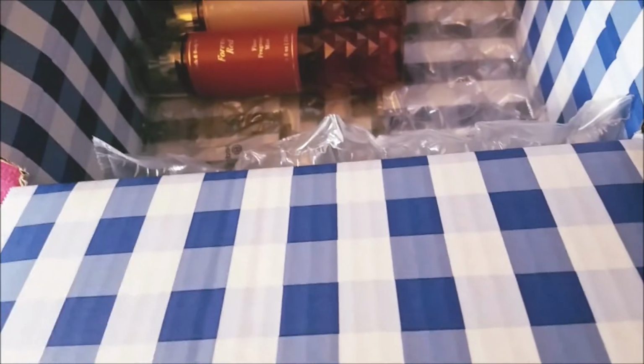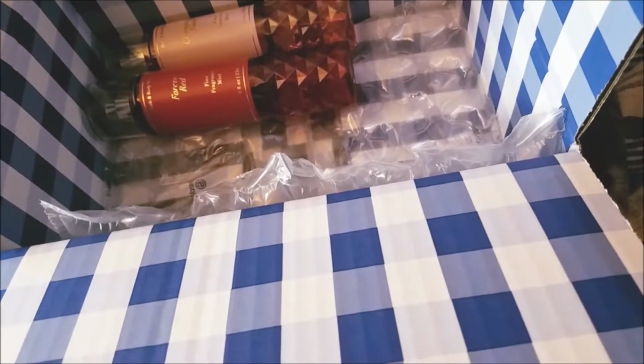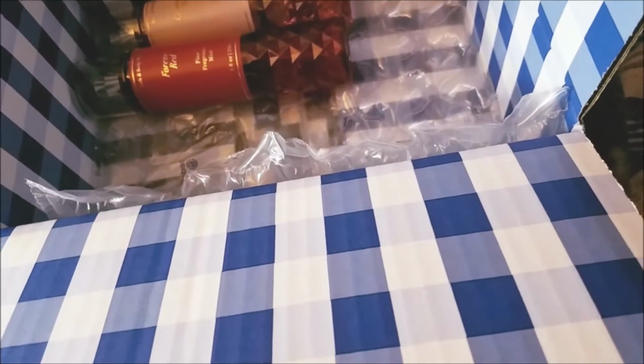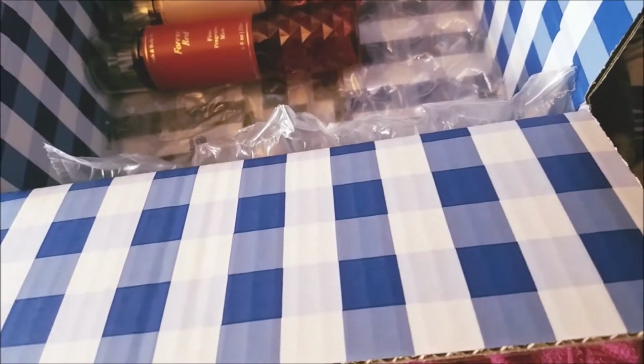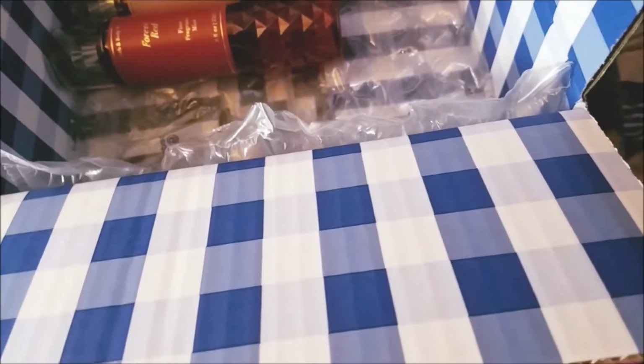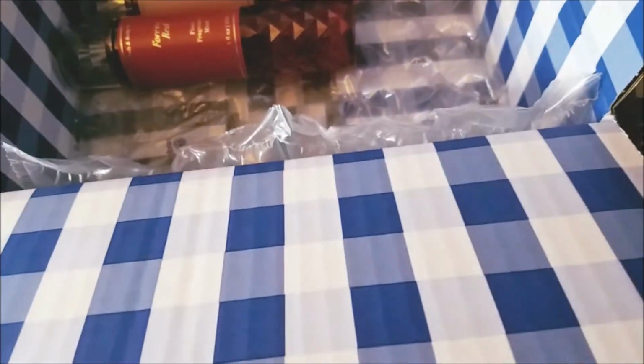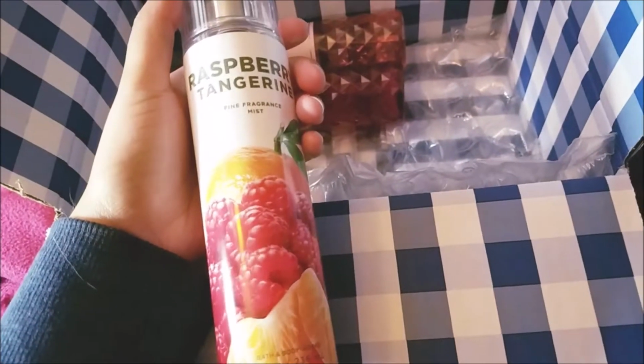Okay, let's see. What else I have here is the Raspberry Tangerine. I have this in the lotion from last year. And I wanted to get the mist, so I finally have the mist. Hopefully it's just as strong. Let's see. Little spritz. Oh, that's so good. It's so good, y'all. This one is very juicy and yummy. I want to drink this. This is so good.